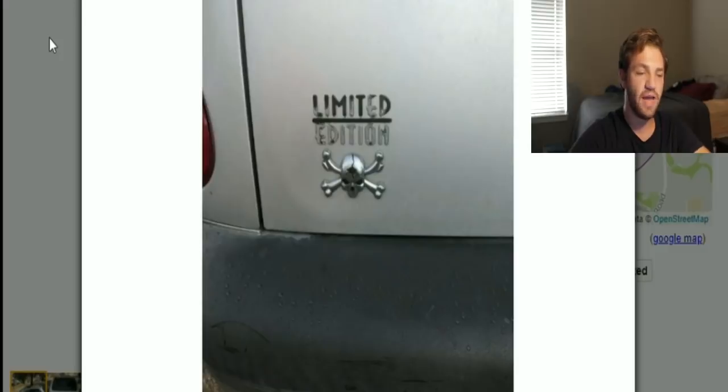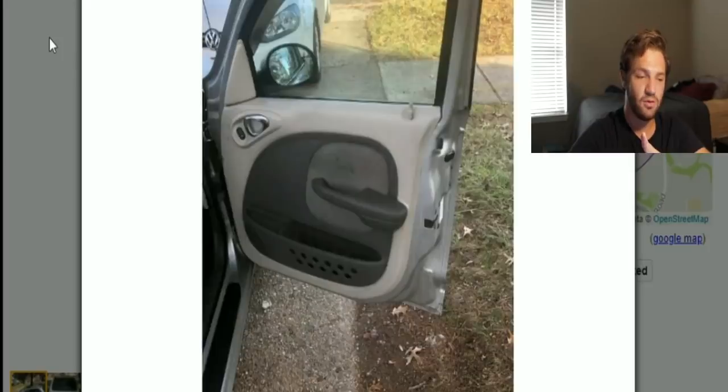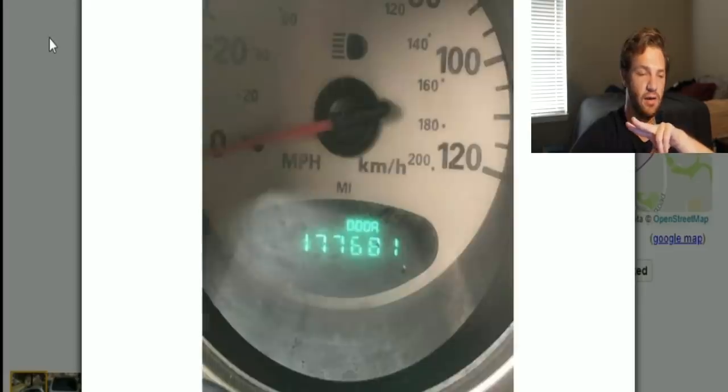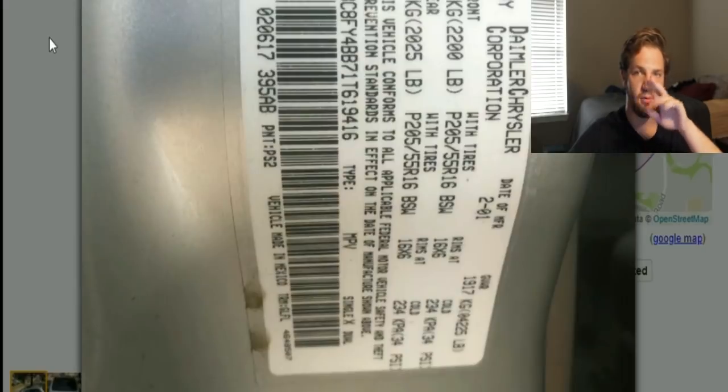But this one actually is slightly more desirable because it's manual. Now, personally, I never really had a huge issue with the PT Cruiser. I know that's a controversial opinion, but the PT Cruiser GT model with a stick was a sleeper car in every right, and it was genuinely a cool car. It was not fast, obviously, but it was ridiculously usable, first of all.